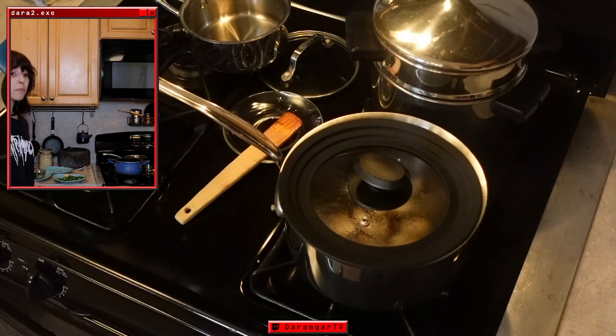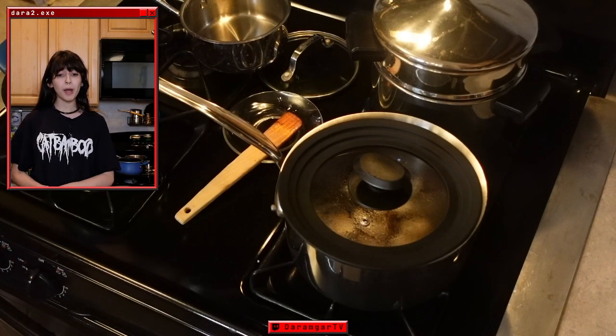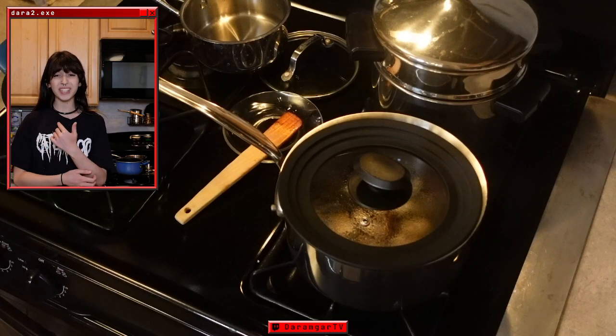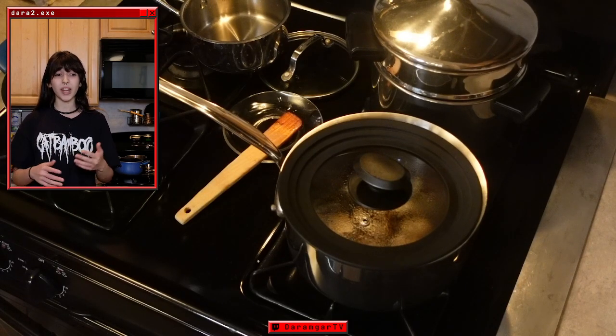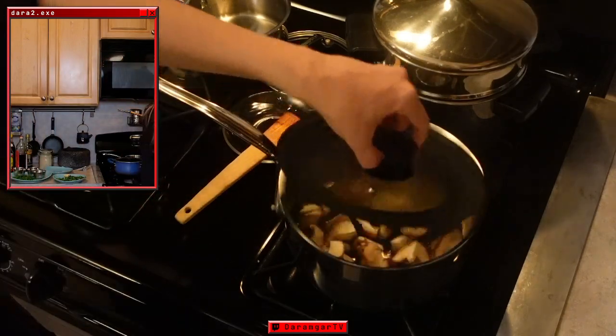And so everybody, while the mushrooms are in the collapsing stage, we can go ahead and prep the tofu. The tofu prep is gonna be really simple. All that I'm really gonna do is just dice it up. Just chop it up into some chunks, something that we would want for this final braise.